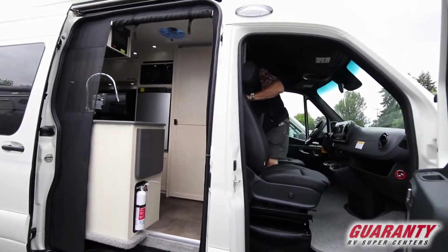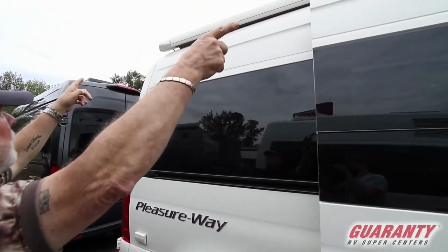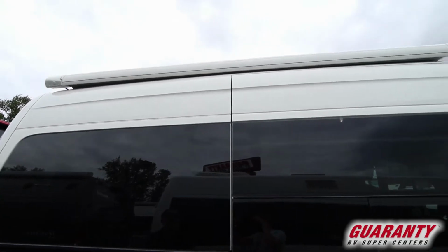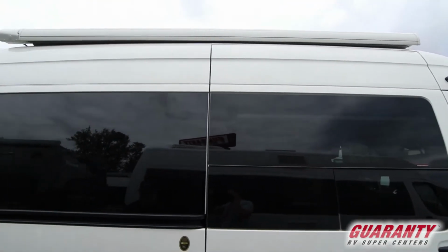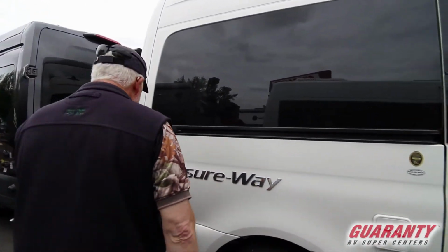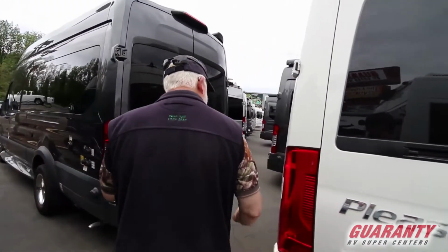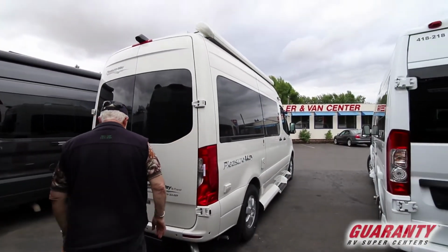And of course the seats are leather. In the back they're memory foam, ultra leather. Again, power awning up on top. It says you have to have all the doors closed before you're going to operate it, which is a good idea. Your water fills right here, and as we swing around, they've redesigned both the tail lights and the headlights.